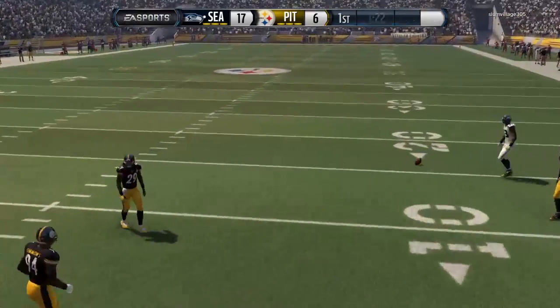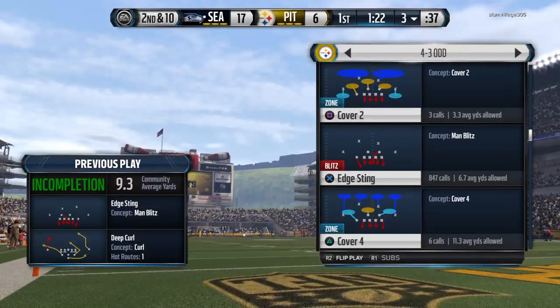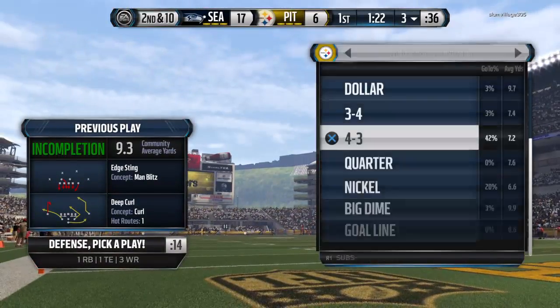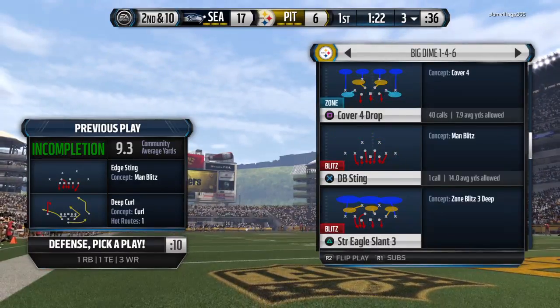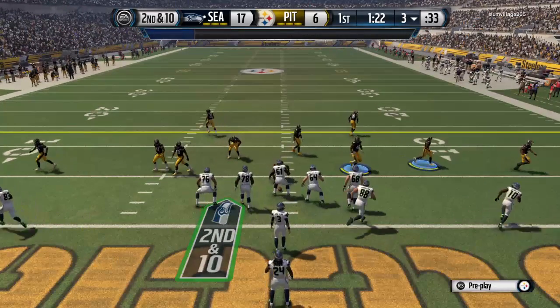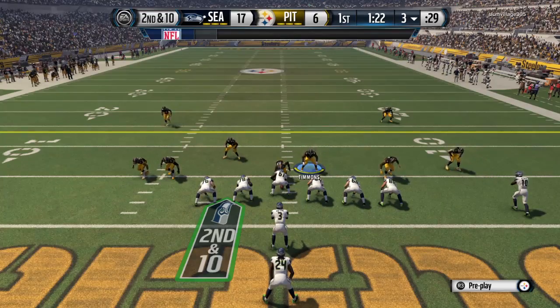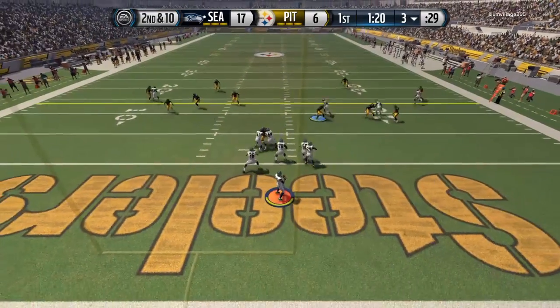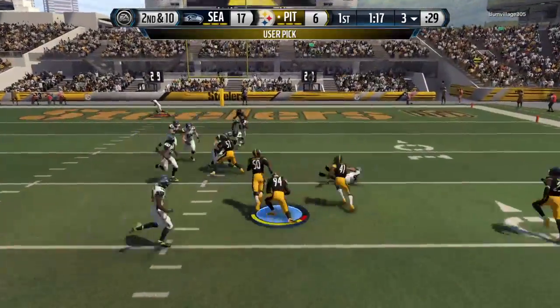Good coverage by Kay that time as the pass goes incomplete. Here's a look at the defense with its ball-hawking secondary. In a real tough spot here on second down. Wilson set in the pistol. Second and 10. Another takeaway.